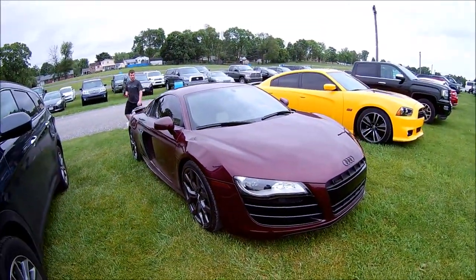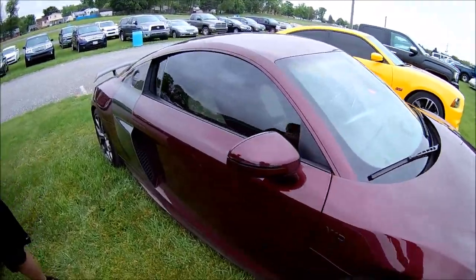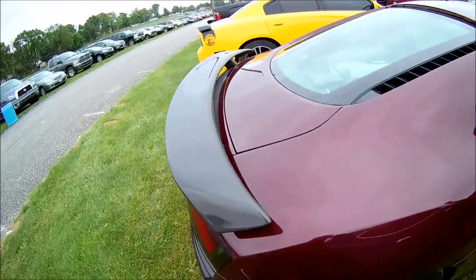Color. This plate says Iron Man. I've never seen this color. This is an awesome color. This plate says Iron Man. Oh, it's gated. Got the gated shifter in it. V10.